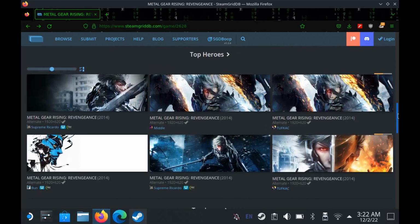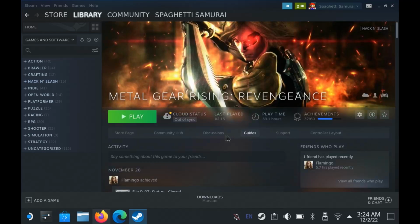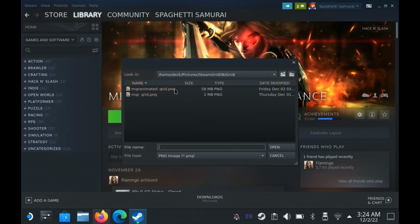The backgrounds are in the Hero category here. Then once you've selected your game in Steam, you can right-click on the background to have the option to set custom background and logo. And the process of finding the image you downloaded is pretty much the same as before. If you left all of your downloads in your download folder, they're all going to be there. If you move them to custom folders like I did, then they're going to be wherever you put them.